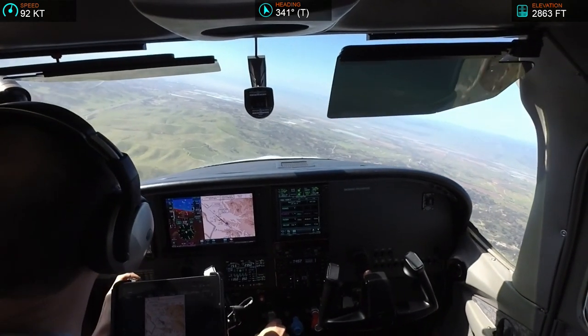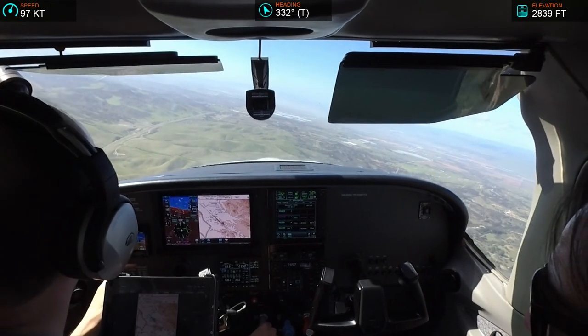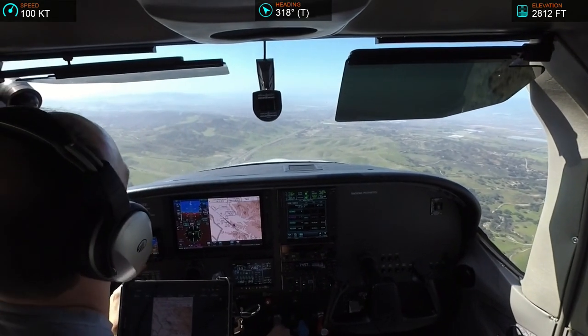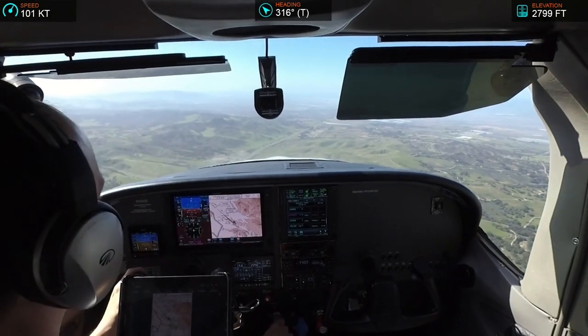Actually, just cancel IFR at this point, 2 Echo Echo. 2 Echo Echo, cancellation received, say intentions. I can do visual here. Is it okay to land straight in for 30? Okay, just continue VFR, make straight in, report a 3-mile final. Okay, we'll do straight in, report 3-mile final, 2 Echo Echo.